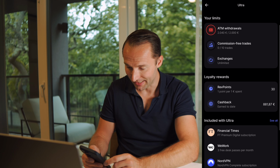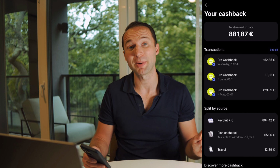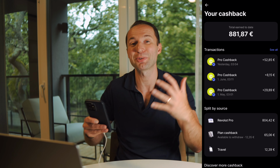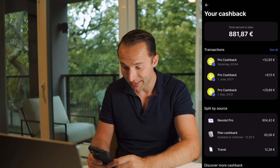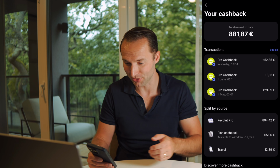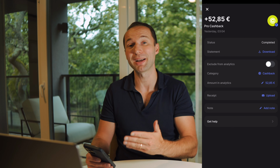And yeah, basically I can go down over here and you can see cashback. If I click into this, you will see the total cashback that I earned by using my card so far is 881 euros. So literally by just spending with my card, I got it. Now, as I said, I'm on the Revolut Ultra plan and I use it together with my Revolut Pro card. So that way I'm actually getting 1.2% cashback on pretty much most transactions, which is really awesome. And yeah, you can see last month I earned 52 euros just by using my card for that.